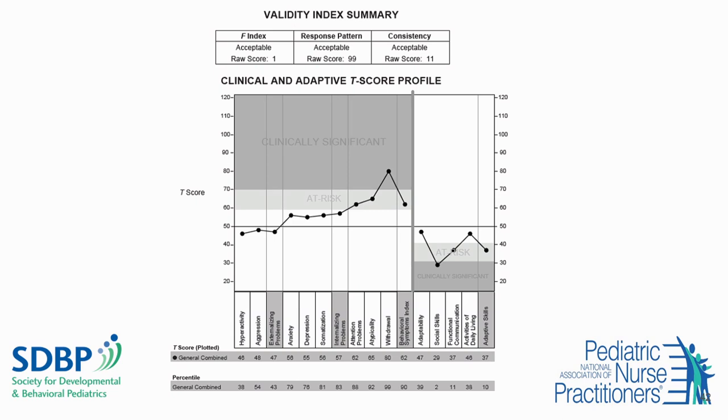So you can look and see that measures of attention problems and atypicality are in the at-risk range. Withdrawal is clinically significant. This child is withdrawing from other people. And then in the adaptive rating scales, you can see that social skills are clinically significant. So that's concerning as well, and there are some difficulties with functional communication reported.